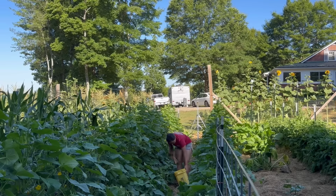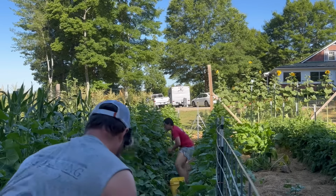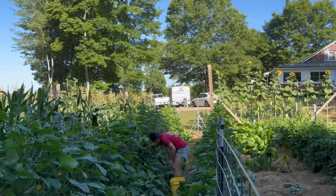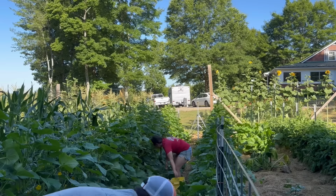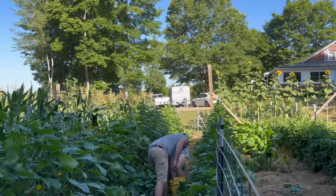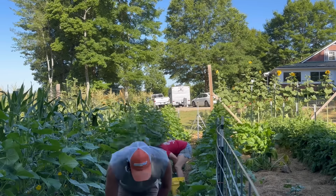Oh, I see this one. For some reason, I think it's dry weather too. Them white ones are a little bit bitter this year. Are they? I mean, you know, we've kept a sprinkler on it, but it's hard to get enough water on something when you're watering it. Well, rainwater does a much better job than pumping something out of a well.